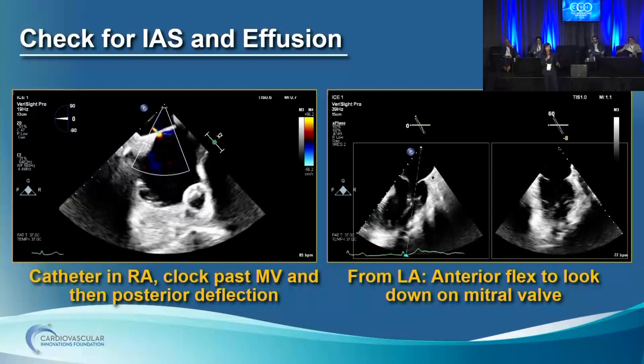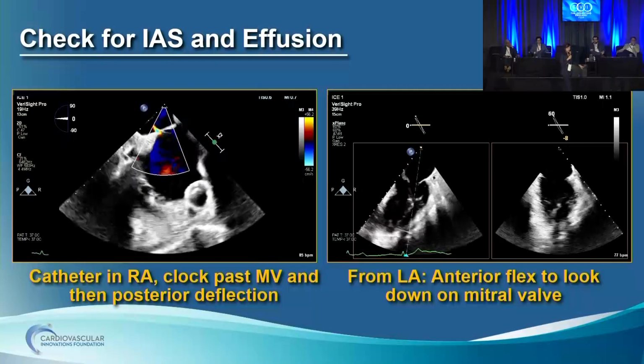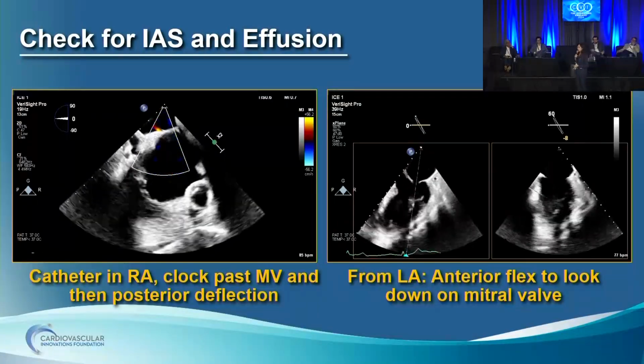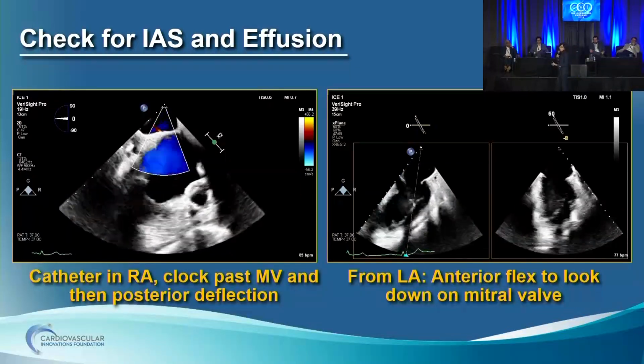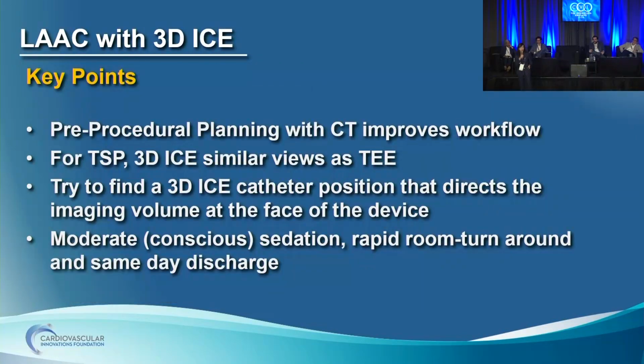So you move the catheter back into your right atrium, clock past the mitral valve and posterior deflection, put color Doppler there, you can pulse it. On the right-hand side, to make sure there's no effusion, just anterior flex to look down on the mitral valve and make sure there's no pericardial effusion. And after that, that's it, and the patient, that was a success, and all done with 3D ICE.